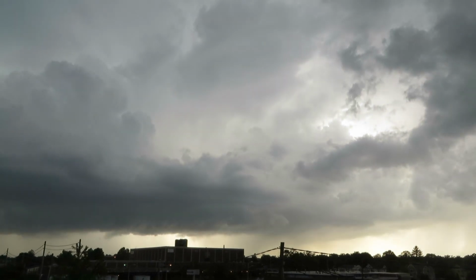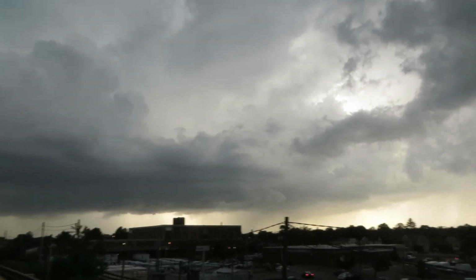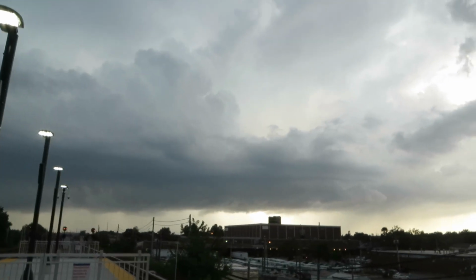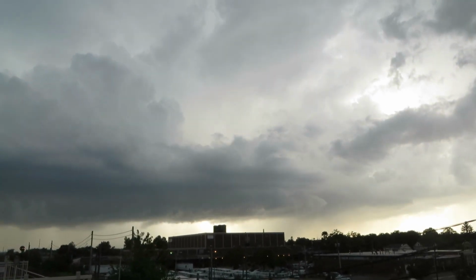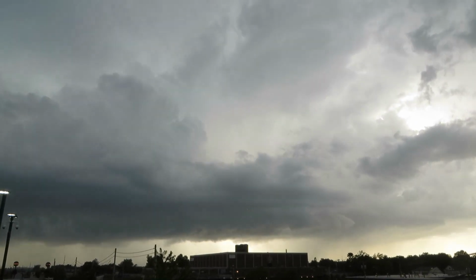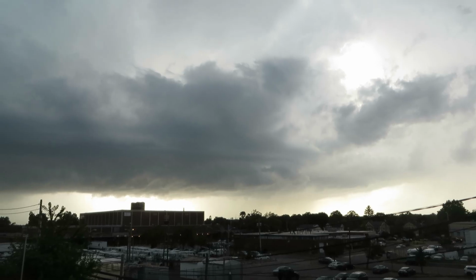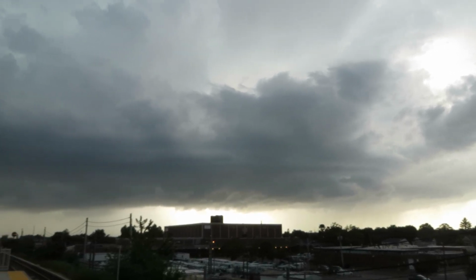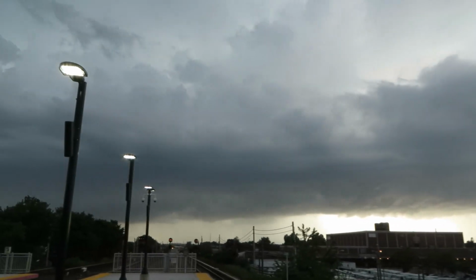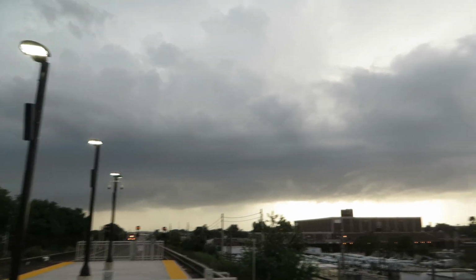Look at the form on this thing. Look at this thing. I see mammatus clouds over there too, by the way. So this is a severe thunderstorm right here. That's coming in. This is a severe thunderstorm. Look at this cloud here. This is the kind of cloud you see when you're in the Midwest. You see it's got that circular shape to it? That's a severe storm right there.